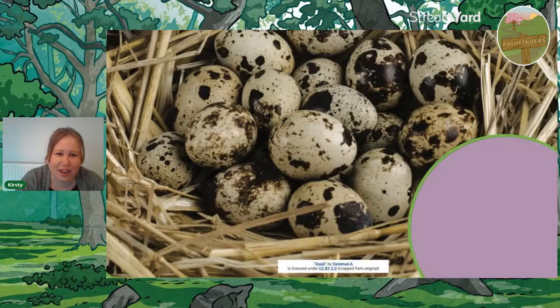Let's go on. Right. Oh, my goodness. There's a lot of eggs in this nest. How many do you think there are? 1, 2, 3, 4, 5, 6, 7. But there's loads. They're all tucked up underneath as well. But what sort of eggs are they? They've got a beautiful speckled pattern. That is lots, isn't it? Yes. Well, let's have a look.